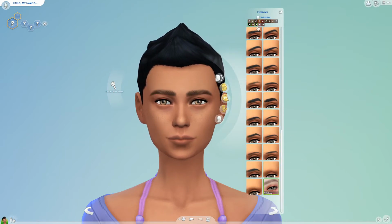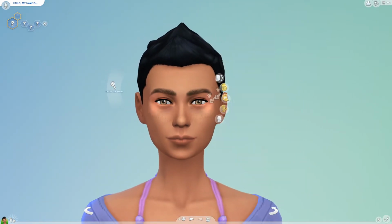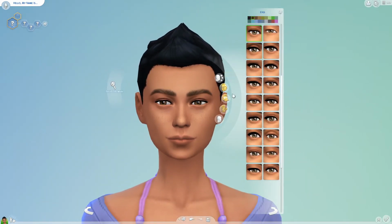And we definitely got to change her brows. Something that looks kind of unfilled and more natural. Yes, indeed, I am loving these ones. I think that they are the right ones for this look. And let's go ahead and give her some dark brown eyes. I think I'm feeling that for her.